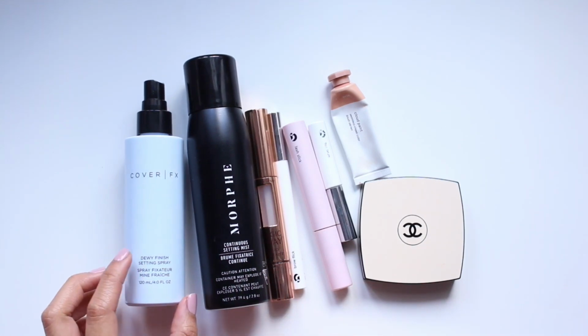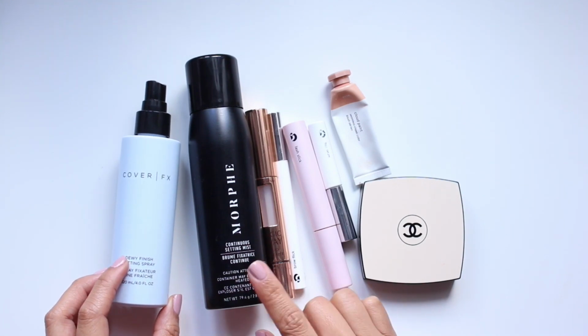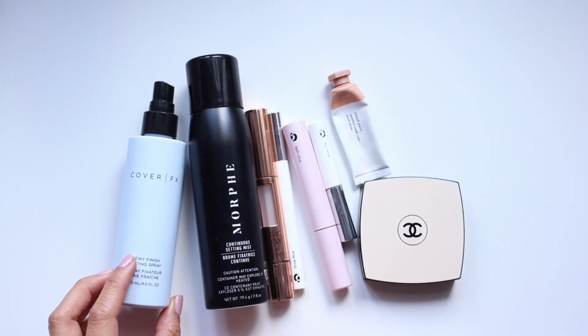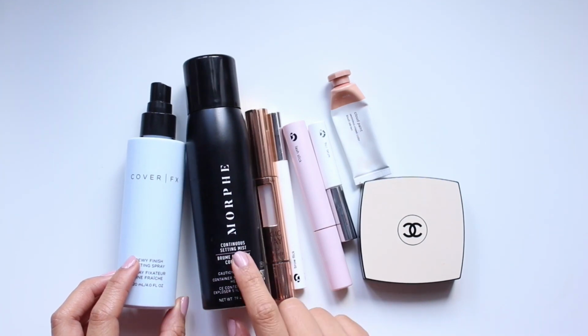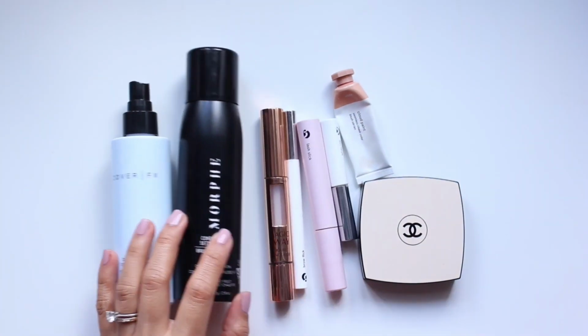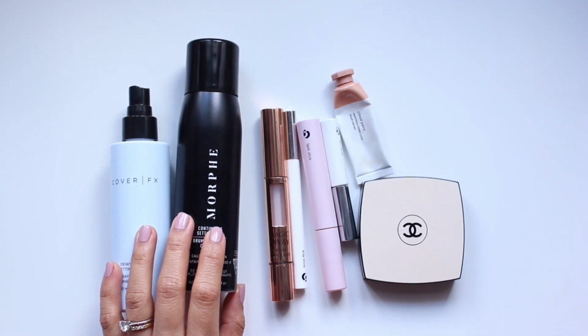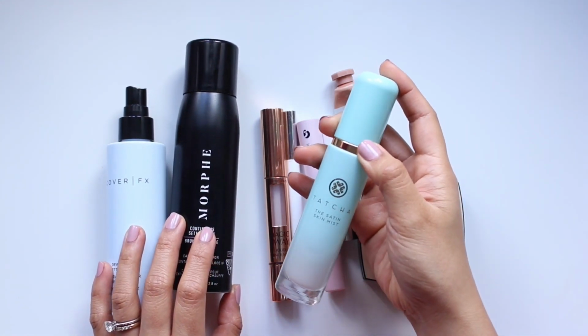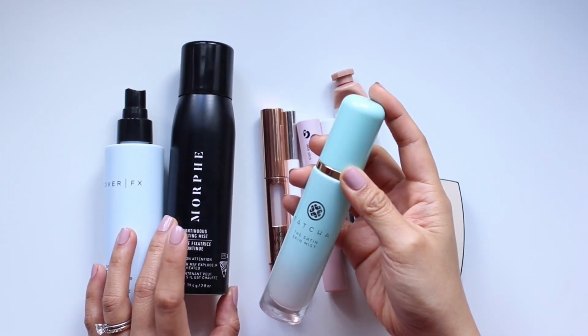Same thing with the Cover FX Dewy Finish Setting Spray. I know this one has almost twice as much product as the Morphe, but it lasts a really long time. And I also really like the fine mist on this, although the spray on the Morphe is a bit better. I haven't repurchased a proper setting spray yet. I think I might go with the Morphe one, but currently I'm using the Tatcha Satin Skin Mist, which is okay for refreshing the skin, but not great for setting makeup.